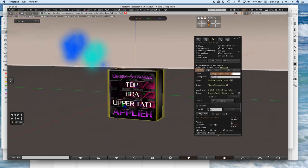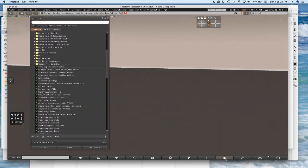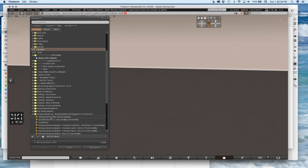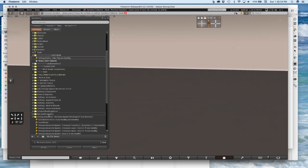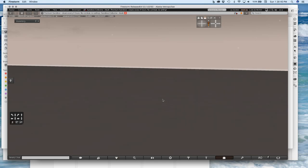Just make sure that your permissions are correct in the object too. You just want it to be copyable. Close it out, and I'm just going to take my object. It probably threw it back into the dev kit box, but you would want to put it somewhere else. Okay, Omega Demo Tube Top. It ended up back in the dev kit box, but I'm going to drag it over to the Livestream folder. And I'm going to change my avatar's outfit again. I'm going to be pretty again.